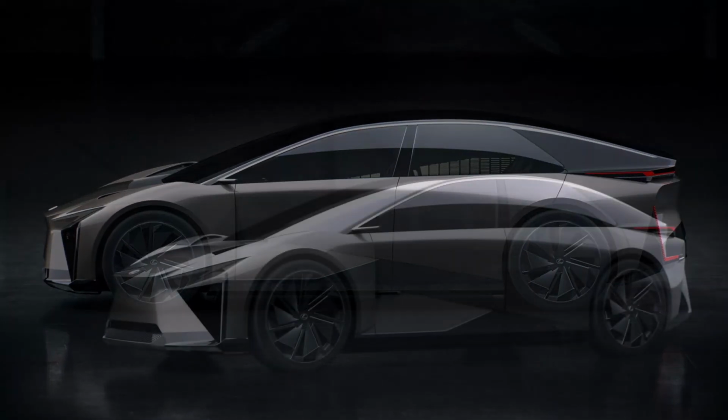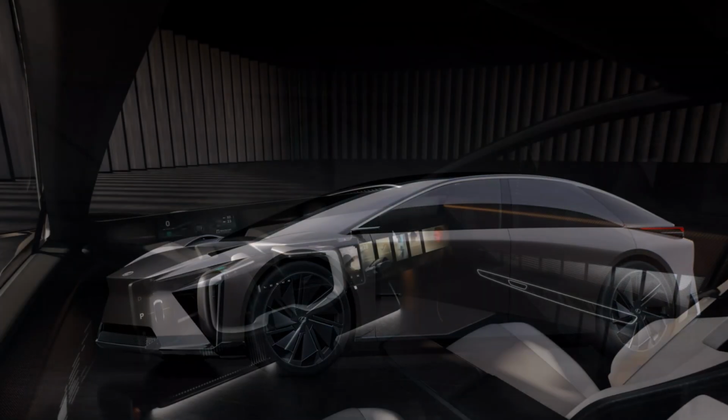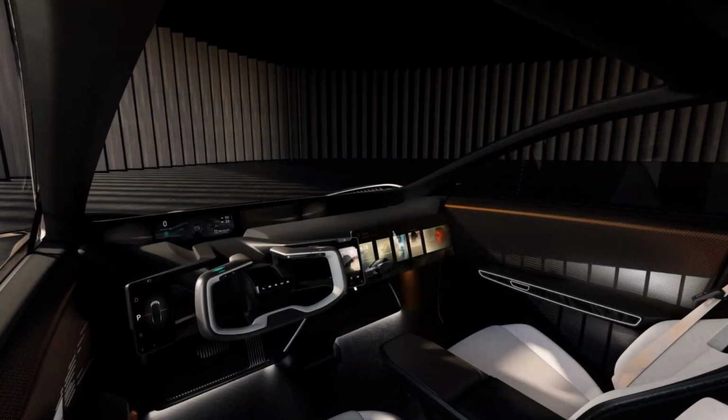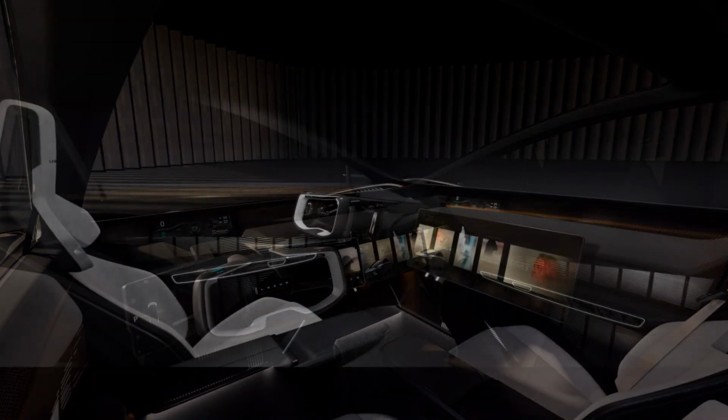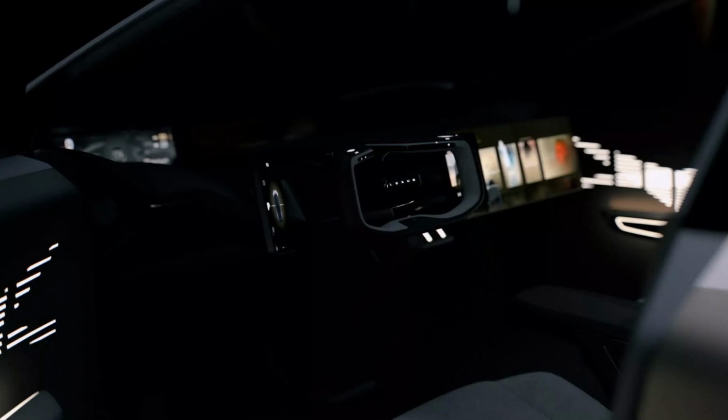Meanwhile, the vehicle will be launched with batteries with a prismatic structure, which Lexus says will increase range and reduce weight. In fact, Lexus says the LFCC aims to achieve nearly twice the range of conventional battery electric vehicles.